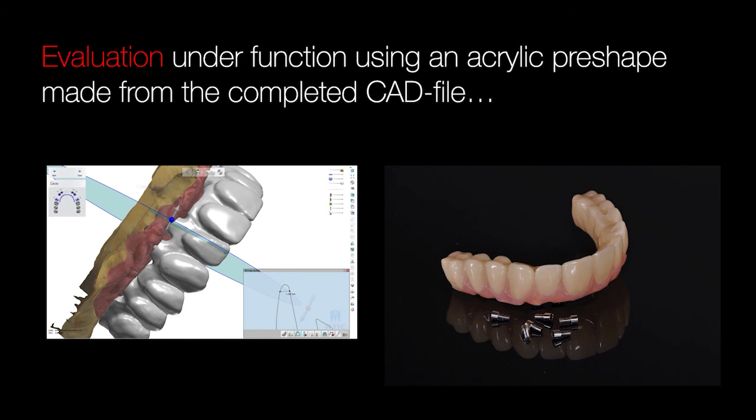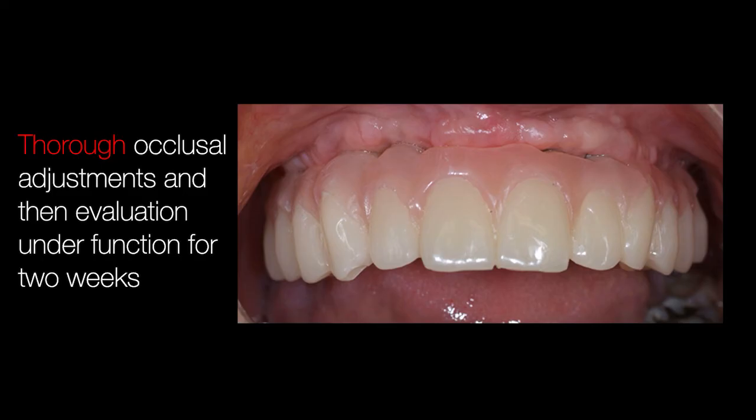This was the case. In this case we also use a preshape. This preshape is made from CAD-CAM, where I have made thorough measurements and registrations in the mouth of the patient. And I deliver this to the dental technician, who makes a CAD, and from the CAD he makes a preshape. And you can see the preshape on the picture to the right.